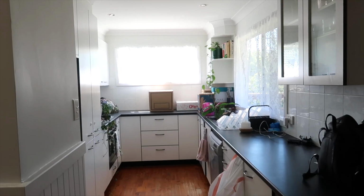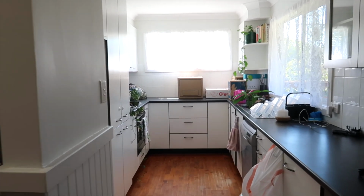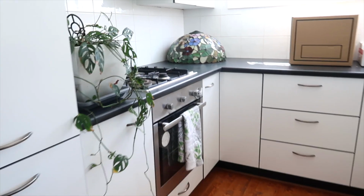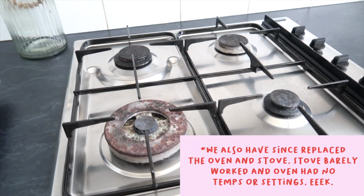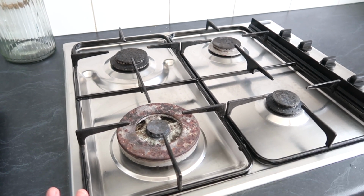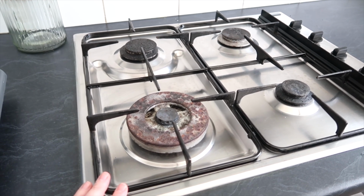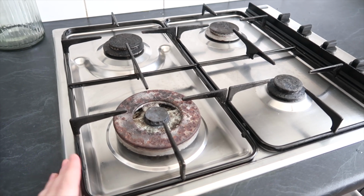Here's a little look at the kitchen. We'll be doing lots of cooking together in here. I'm so excited to have a proper sized oven. The stove top could be upgraded. We might be upgrading this quite quickly. We are going to redo the kitchen one day in a few years, but yeah, it's not looking so great.